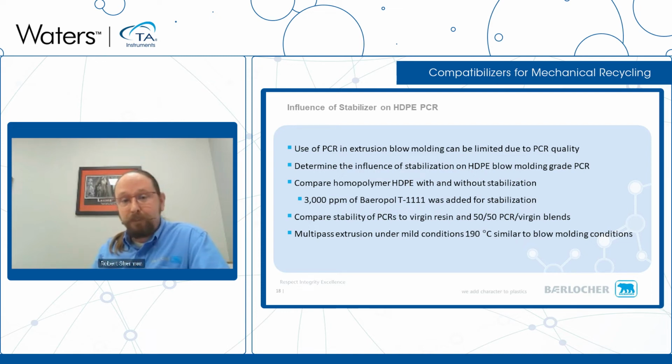But basically, when you look at part of the problems that people are facing right now, using PCR in blow molding can be very limited due to PCR quality. It varies, just like we discussed earlier. Bales vary from spot to spot, and then of course the same thing applies to the individual pellets. And so this can cause people to basically chase their parison whenever they're trying to do blow molding. The whole idea here is if you can stabilize the resin properly, maybe you don't have to do that so much. And so we basically were trying to determine the influence of stabilization on blow molding grade PCR.